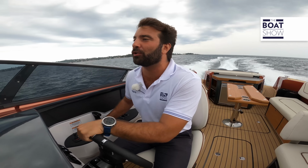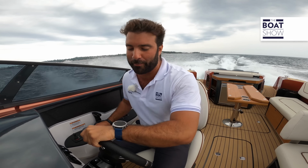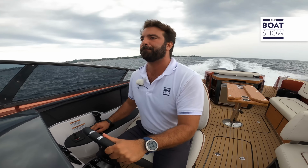Can you hear how the engines are roaring back there? Let's start to turn up the trim. We're at 38 knots, 5,400 RPM.